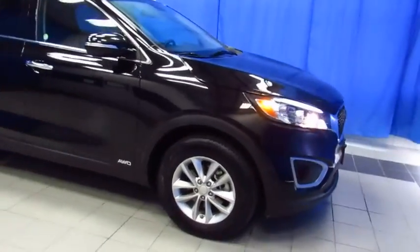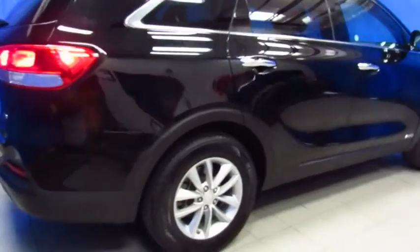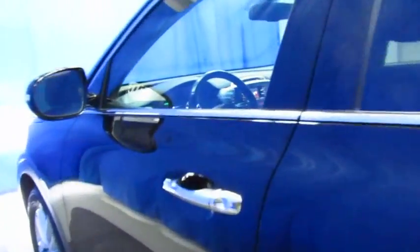Here's a 2016 Kia Sorento GDI at Lithia Chrysler Jeep Dodge Ram Fiat of South Anchorage. You'll find it at 9600 Old Seward Highway, halfway between Diamond and O'Malley, right next to United Rentals, where our customers enjoy a better buying experience with our professional sales staff and gigantic selection.